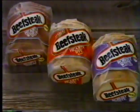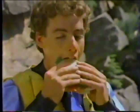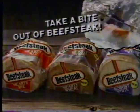Coming at you from Beefsteak, a new line of Hardee breads. Take a bite out of beefsteak. Take a bite out of life. New Beefsteak Hardee wheat, rich, robust white, and Beefsteak Hardee rye, all fresh and flavorful. Go ahead, take a beefsteak bite. Beefsteak, rye, new wheat, and white. Take a bite out of life.